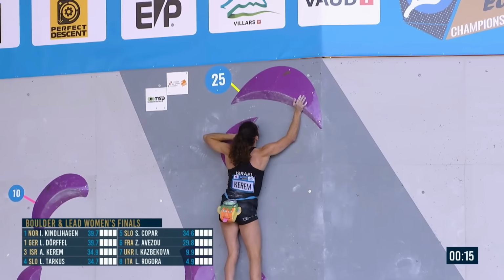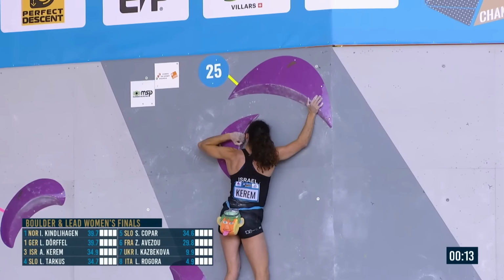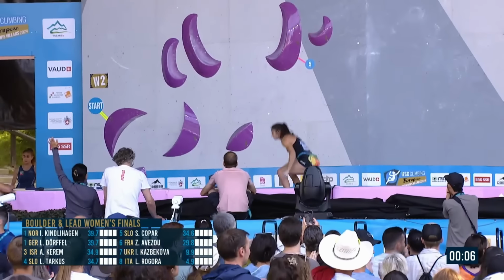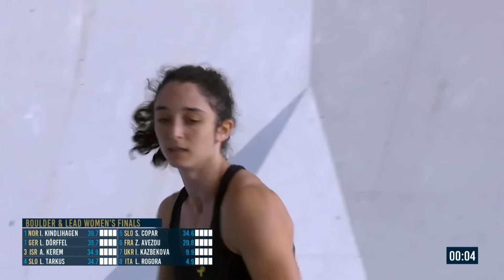Ayala, one hold away, 16 seconds. Can she get it done? Little adjustments. And she is going to get it done with 9 seconds on the clock. Ayala Kerem had to fight hard for that one, fist pumping.